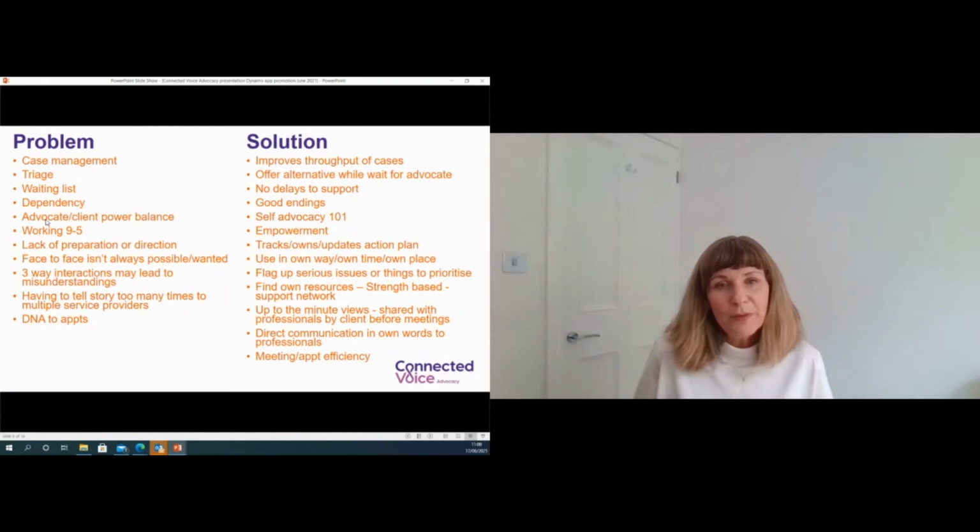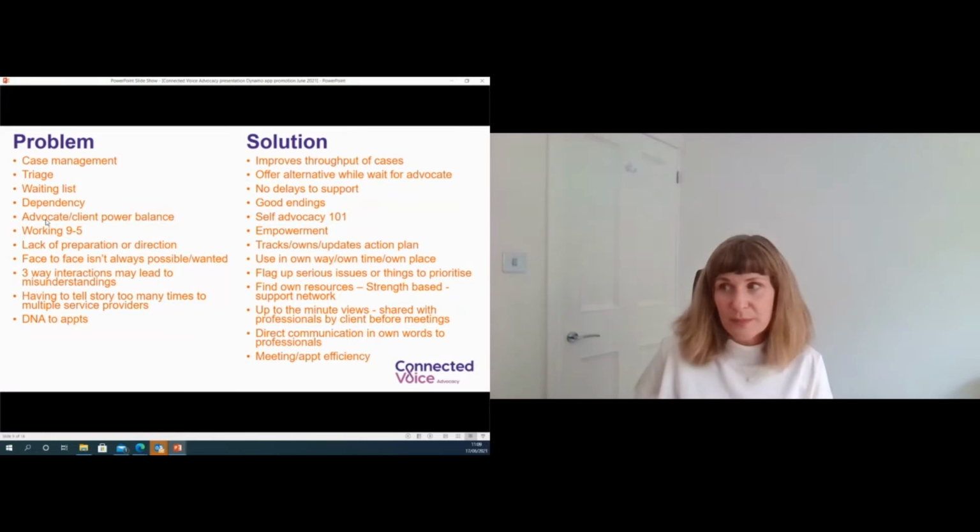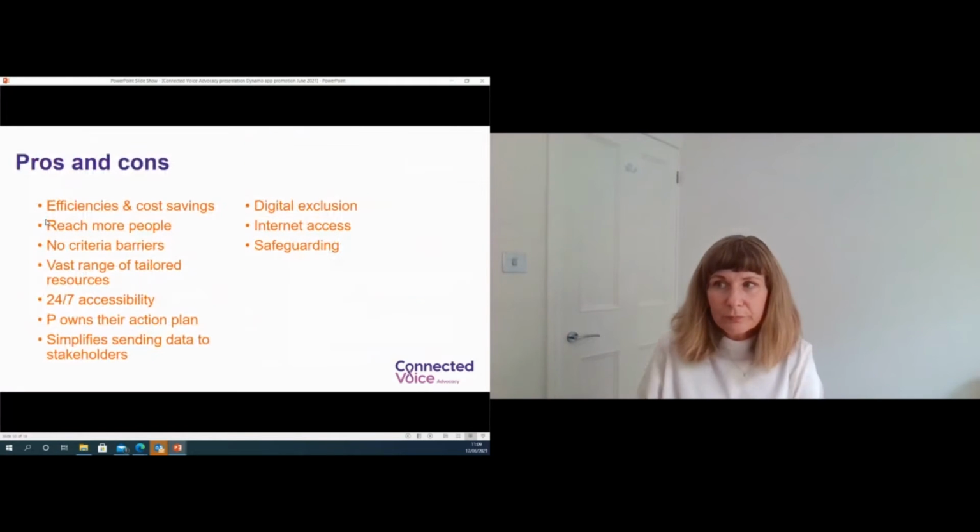It cuts down on the problem of non-attendance of appointments and meetings because the preparation work is done in advance. The service provider that they're meeting with knows about what the person needs or wants from the session, so it can make the meetings and appointments much more efficient.